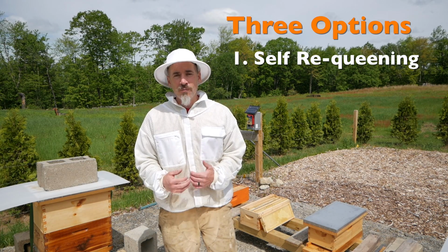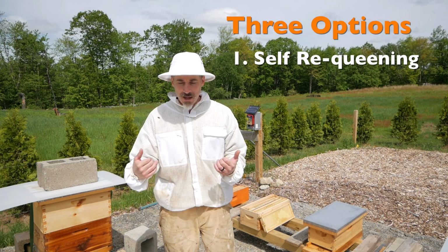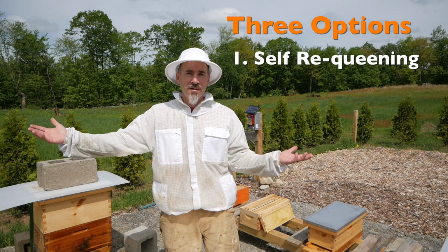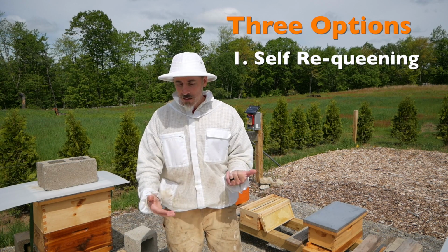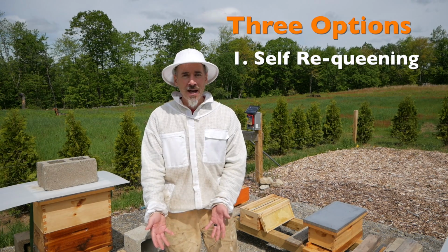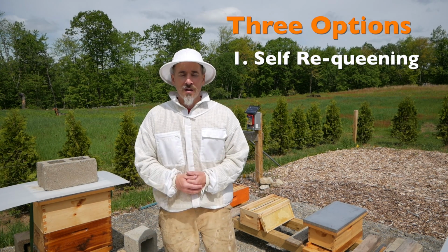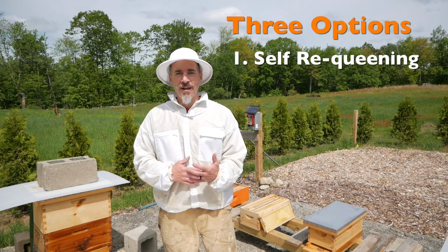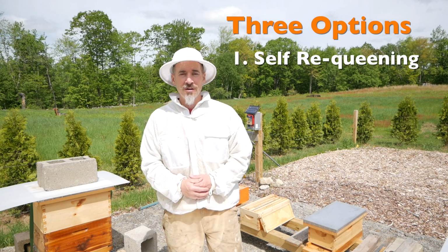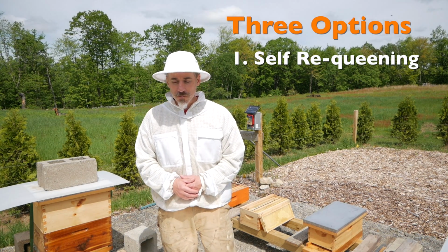So if there's no queen, they may produce an emergency queen out of what they have in the box, and then that queen would be mated by wild local drones, and then we have a sort of unknown queen coming back. She came from the genetics that are in the box, but we don't know who she's going to mate with. And if she mates, it's going to be like a month before we start seeing any brood again. So we're talking into July before we have new brood in this box, which is a long time.